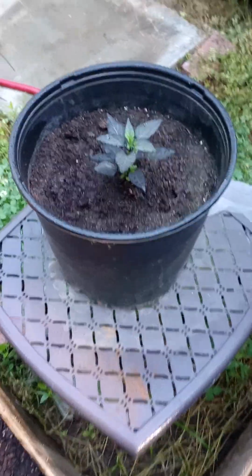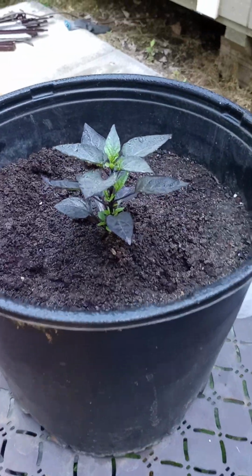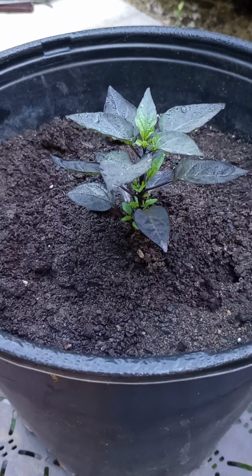This is another one of the Black Prince pepper plants. It's just absolutely so beautiful. Very excited about that one.